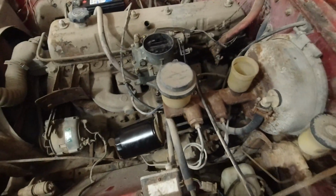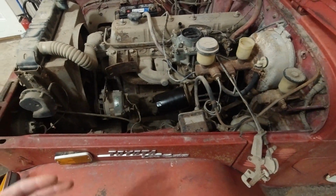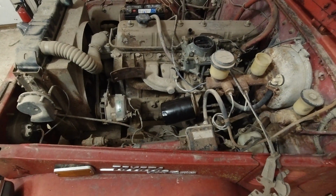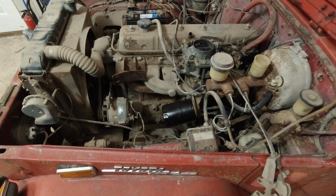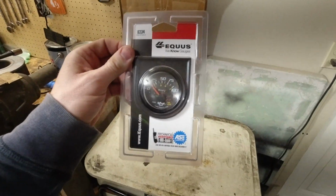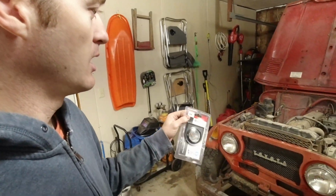I'm a little worried about the oil pressure. I don't know if it was long enough for it to filter everything through, but yeah, that's pretty good. I did buy a mechanical oil gauge right here. So I actually bought this for the other one to make sure we had oil pressure, but I'm going to throw this one in here real quick and see if we can get oil pressure.